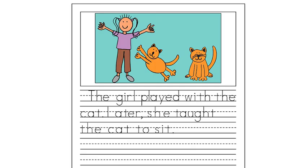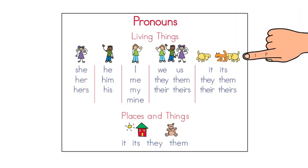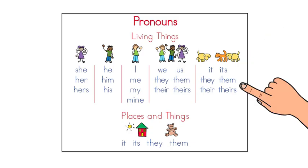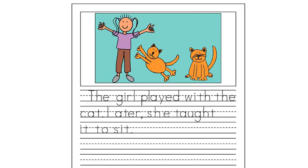Next, we need to replace cat. Cat is a living thing because it's an animal. Under living things, find the picture of the animals. Read the pronouns. We will choose the pronoun it to take the place of cat. It sounds best.